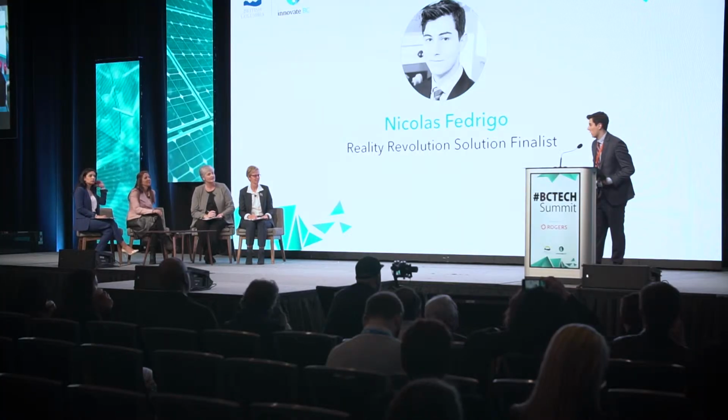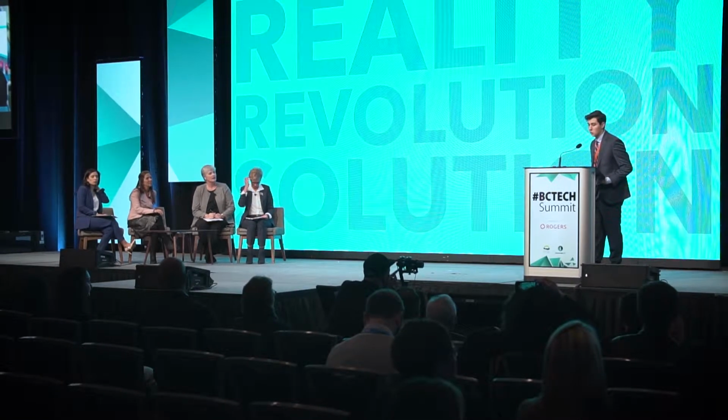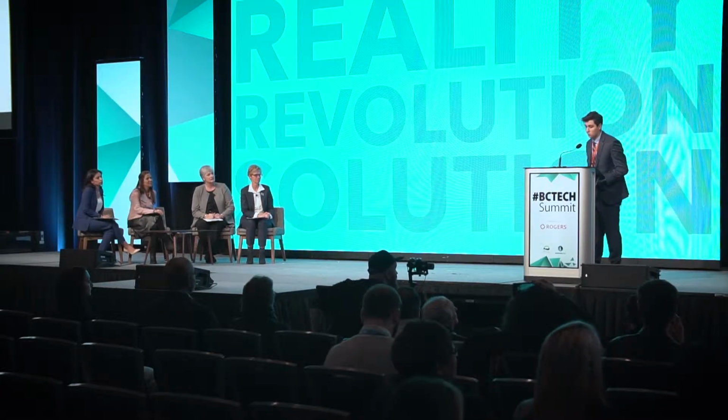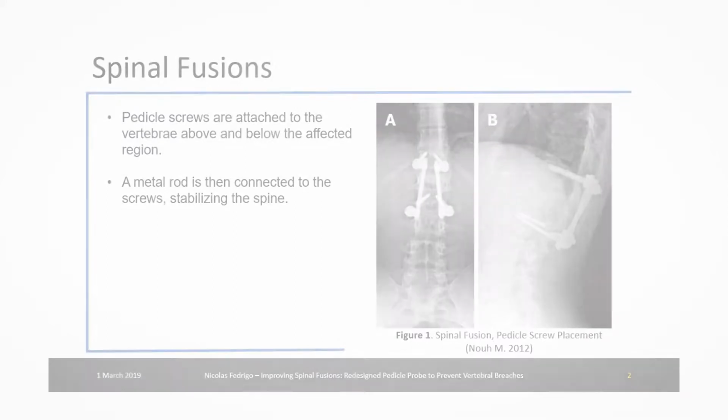So about a year ago, my uncle fell off a ladder and sustained a spinal injury. As you may know, spinal injuries are very serious, however they can be treated through a spinal fusion. This is where screws are placed above and below the affected vertebra in the spine and then are connected using metal supporting rods to stabilize it.